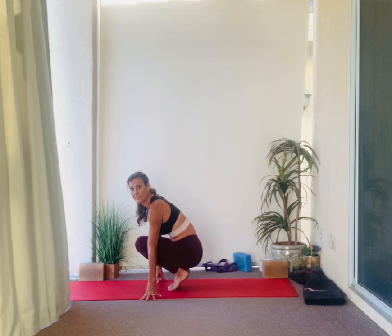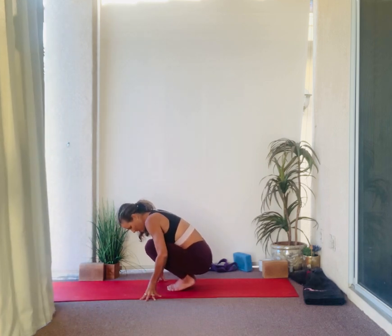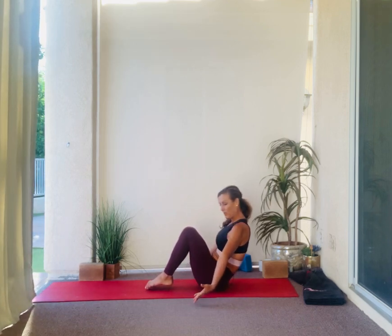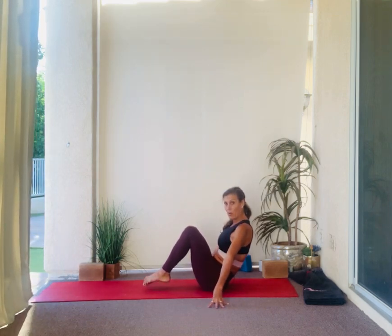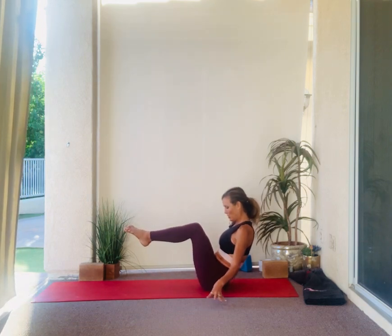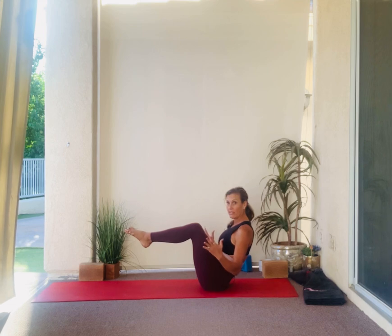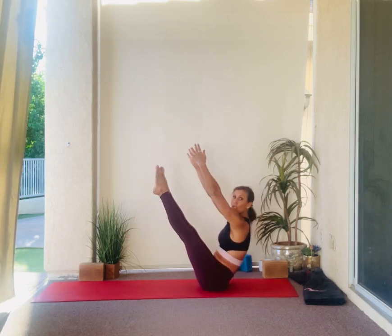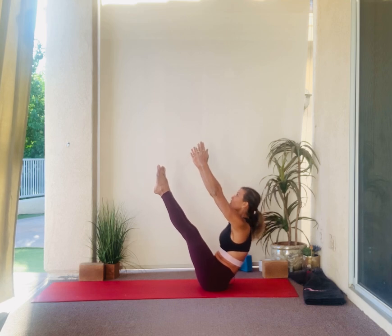Gently release. Lower the heels to the ground. It's a tough one to work on. Exploring Navasana, boat pose. Beginners, legs parallel. Strengthen hip flexors. Eventually, hands off the ground. Eventually, straighten the arms. Straighten those legs.